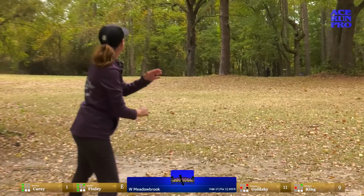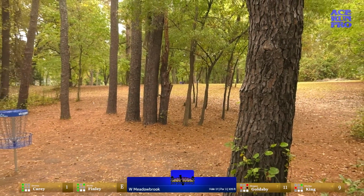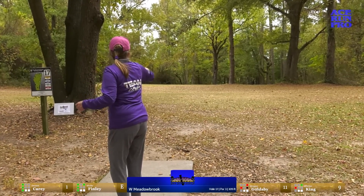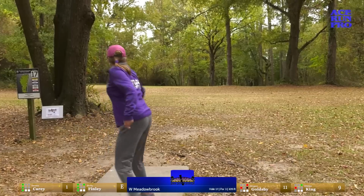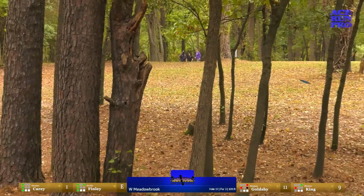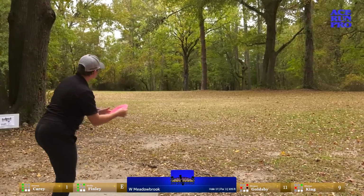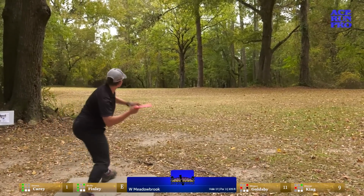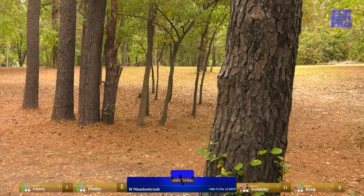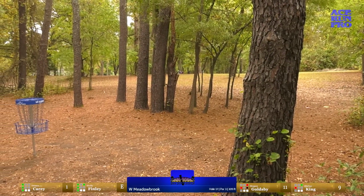Deanne Carey choosing a mid, going for that straight route. Ooh, and hits one of the guardians. Elaine looked like she had a fairway driver. And she ends up in the little shrubs over to the left-hand side. And that'll be a putt. Mm-hmm. I like this. Yes. I thought about this a lot, trying that gap. Hey, there we go. She hit my disc. Hey.